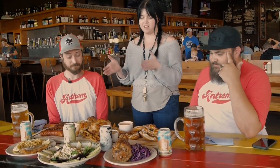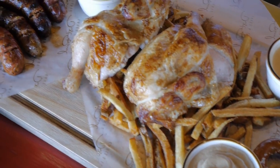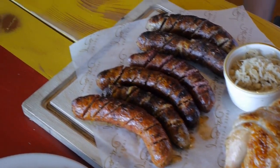And she is going to walk us through this incredible feast we've got going on here before us. So yeah, just give us the rundown here if you don't mind. Awesome. So starting off with this, this is our table board. It's on the menu as the feed the table option. It's going to come with four pretzels, Dusseldorf mustard, smoked Gouda cheese sauce, french fries, a whole roasted chicken, six sausages of choice, and sauerkraut. Here we've got the Italian jalapeno cheddar, habanero chicken, hunter sausage, cheddarwurst and bratwurst sausage.